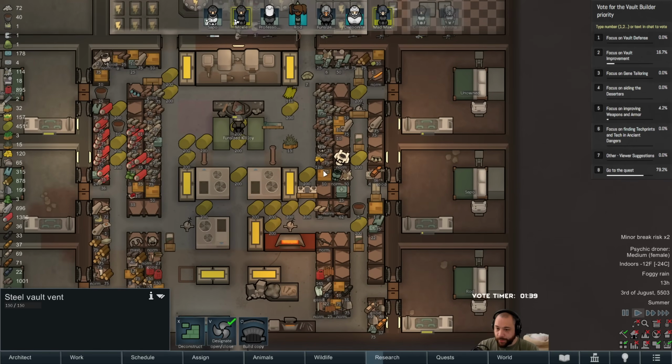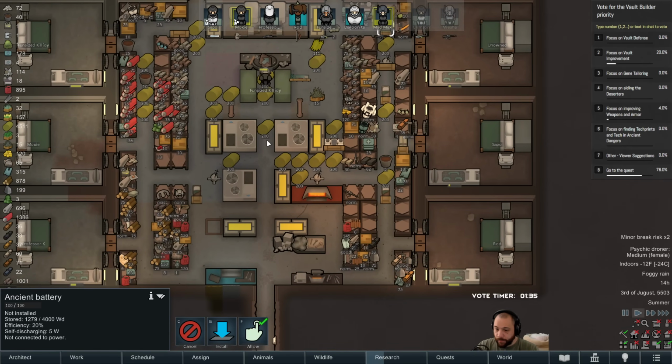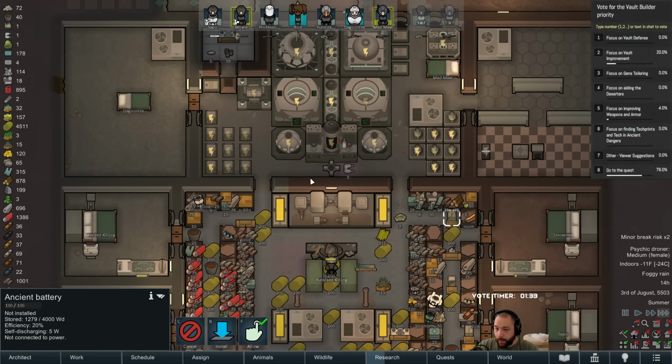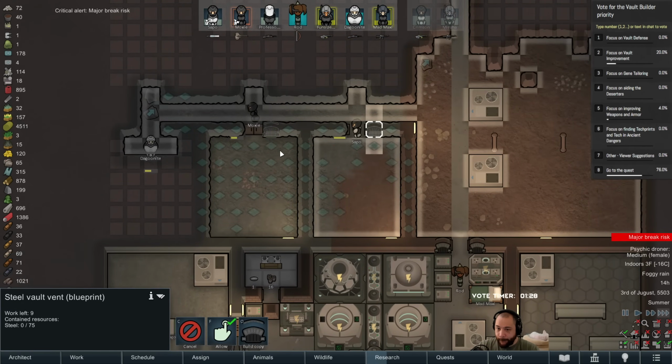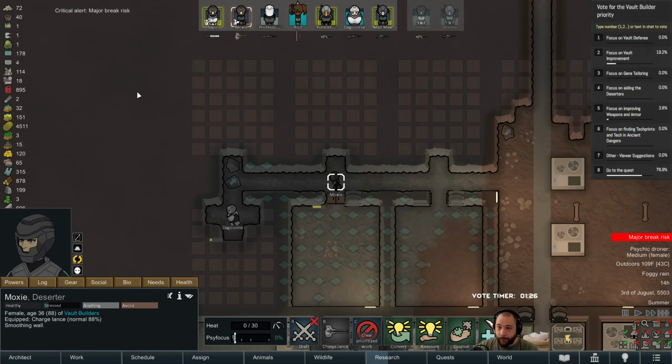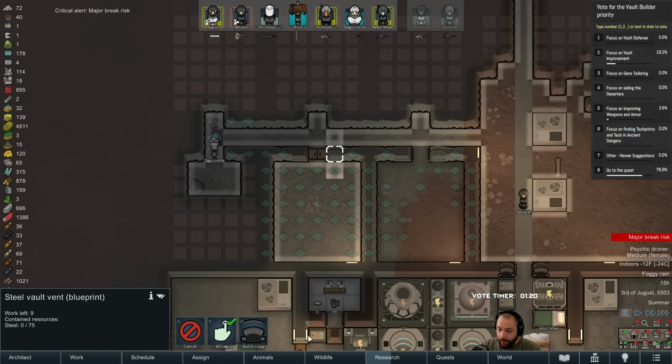Oh, apparently I'm out of steel. Well, I'll break down batteries for it. Can always dig some more up. Moxie, sorry, I know. That droner is getting obnoxious. I'm working on it.